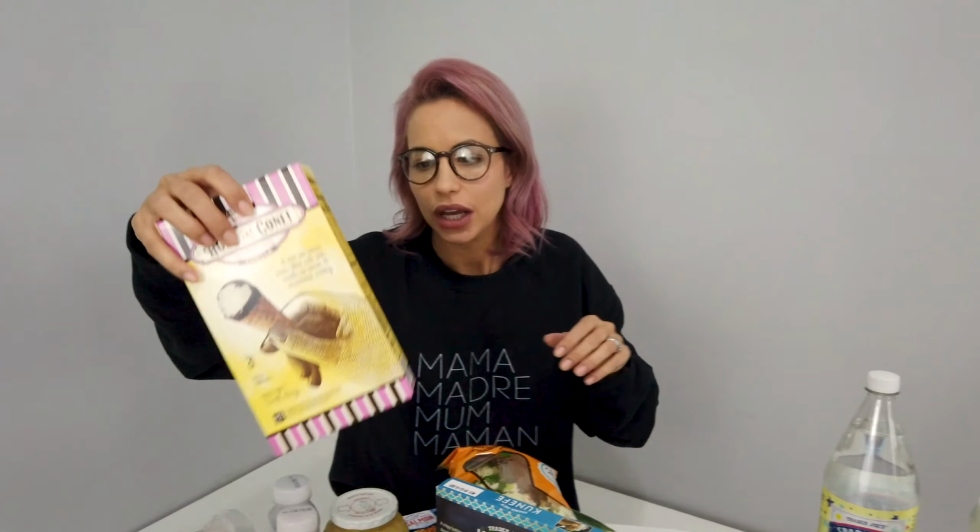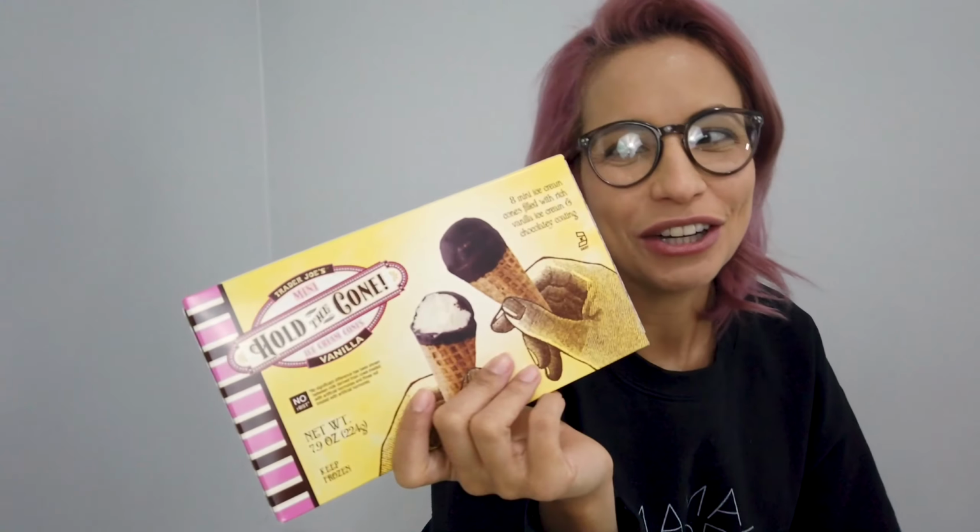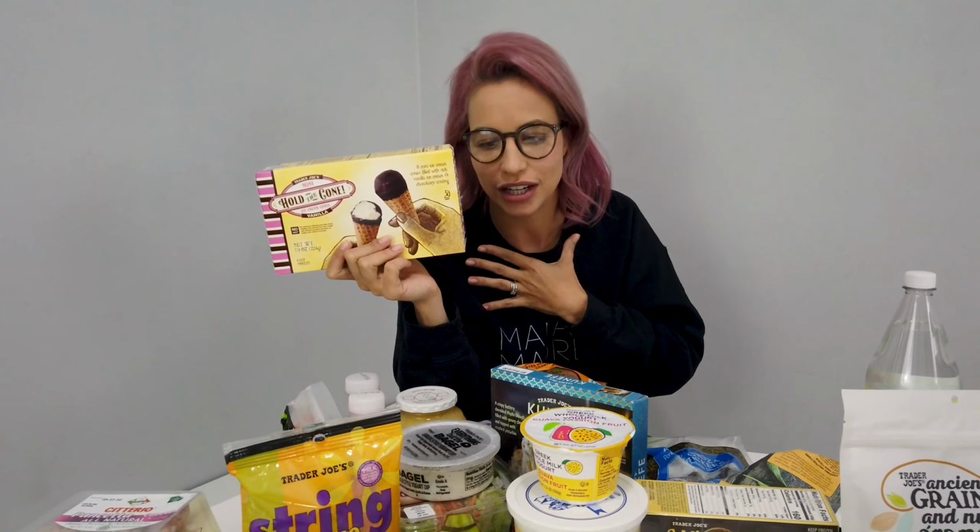Speaking of dairy, these hold the cones. Oh, they're so good. My only problem is that the box only has like 8 of them in there, and I would like the box to have like 80, because I personally can eat like 3 in a sitting. But they're delicious, and they're perfect for emotional eating me when it's like 2 in the afternoon and I'm losing it and melting down, and I just really need a sweet snack to make it all right. It's a perfect size. Not blow my meal plan.